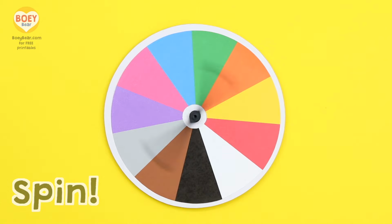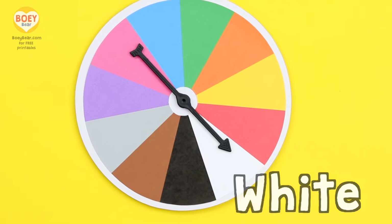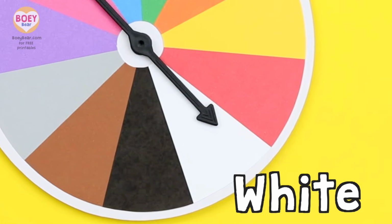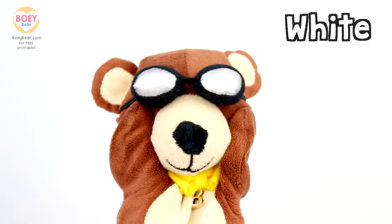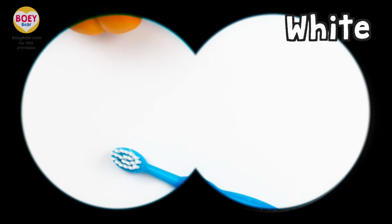3, 2, 1, spin. What's that colour? White. It's time for you to say white. White. Well done. Can you see anything white around you? What did you find at home? What will Boey find?